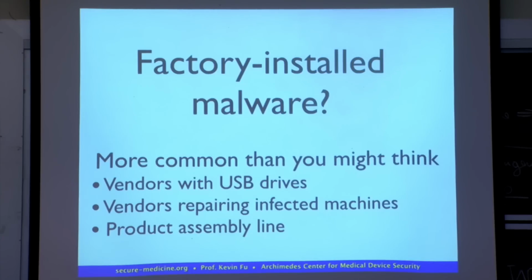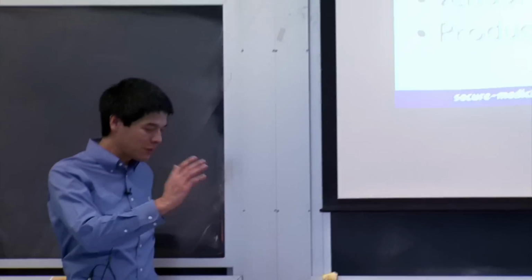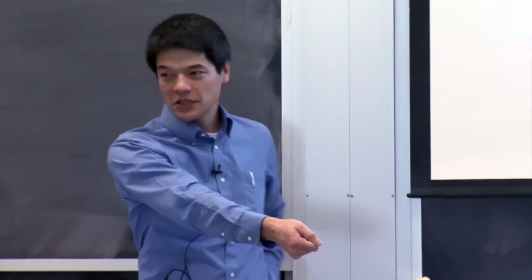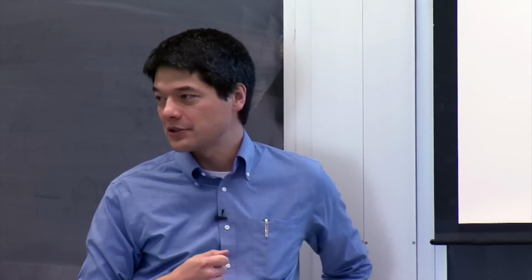And one day there was a vendor showing up to do software updates of some of their clinical medical devices. And her intrusion detection software was just chirping away everywhere. I think his name was Bob. Everywhere Bob was walking and plugging in his USB drive to update the software, he was infecting the machines with malware by accident because somehow malware got onto his USB drive.